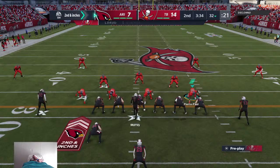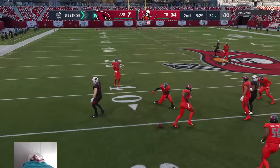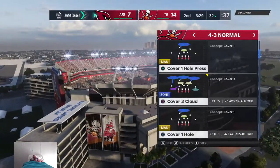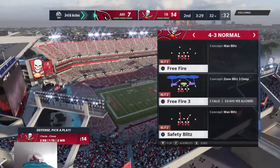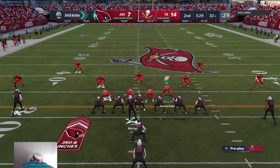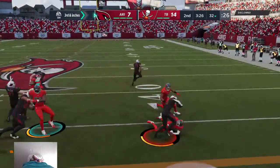Options galore here, 2nd and a few inches. Now Murray. And that is incomplete. A lot of force bearing down on him there. He could not hang on. It's 3rd down. And that's one of those plays where it's hard to keep 2 eyes on the football when you know the contact's coming, let alone getting 2 hands around it, hugging it to your body, and absorbing the hit. Even for those big tight ends who you would think can absorb that contact.